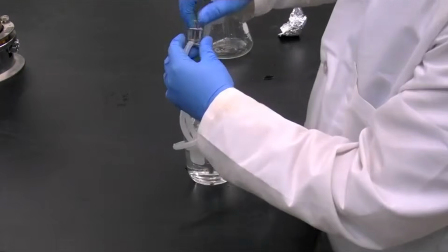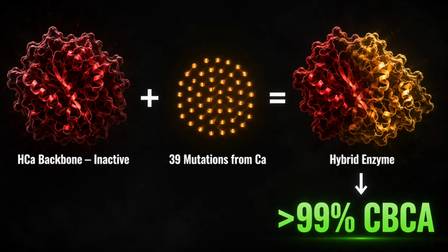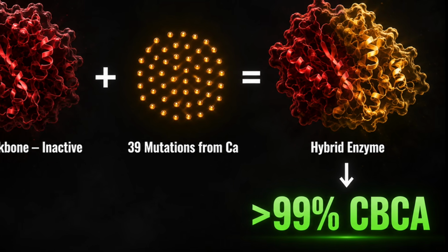The team did not just stop at resurrecting the enzymes. They wanted to know exactly which mutations drove the transition from zero activity to full cannabinoid production. So they built some hybrid enzymes, swapping specific amino acid residues between ancestral and modern sequences to isolate exactly which changes mattered. Then they took the inactive HCA backbone and introduced 39 substrate binding region mutations from CA.